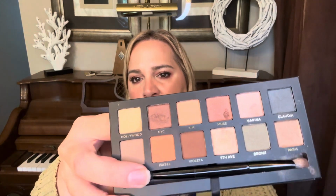For Shanrell from Shanrell's Stash, I have my ABH and Mario palette. I'm trying to hit pan on this brownie shade here called Isabel. I don't think I used that shadow at all this past month.